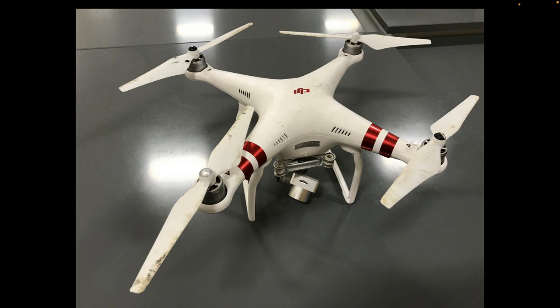So the manufacturer is DJI, even though the picture is upside down. The model is a Phantom, and this was probably a Phantom 2 or 3. They don't make these anymore. They've now moved on to other models, but these were the workhorse: the price point, the incredible performance, and the fantastic stabilization. Before this, it was very hard to get something that would stabilize. I'll come back to that when I talk about the history of this class and how we did stuff.